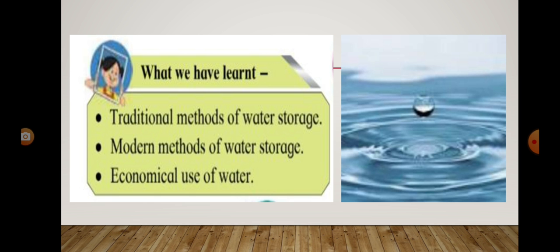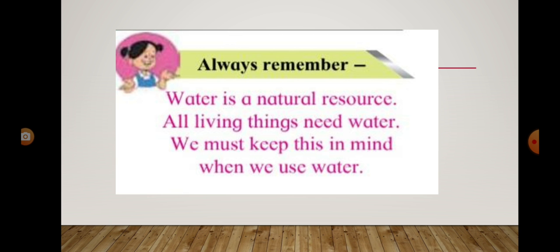What we have learned: traditional methods of water storage, modern methods of water storage, economical use of water. Always remember, water is a natural resource. All living things need water. We must keep this in mind when we use water.